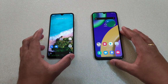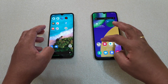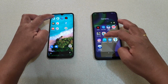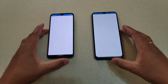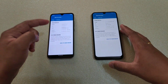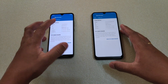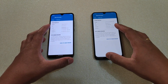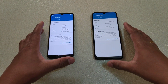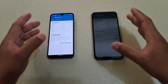Okay, now let's start with the Geekbench. We'll see the Geekbench score now. Okay, now let me tell you one thing. This 665 is clocked at 2.0 gigahertz and this one is clocked at 2.31 gigahertz. So there is a difference in terms of this power. But yes, we'll be checking the score exactly.